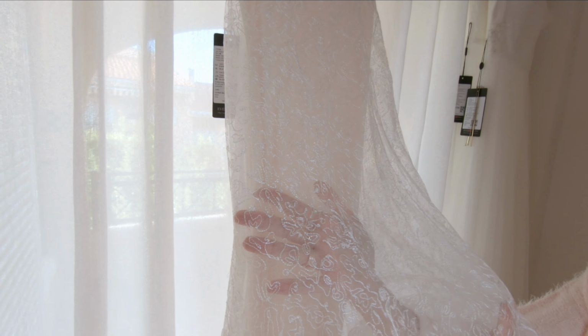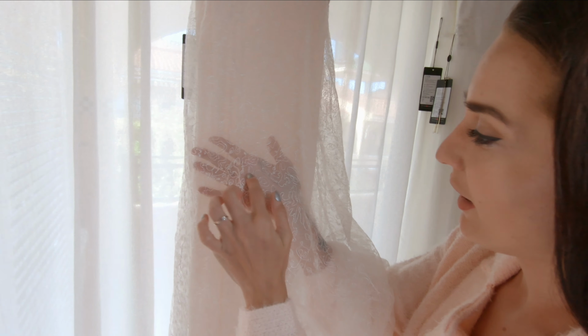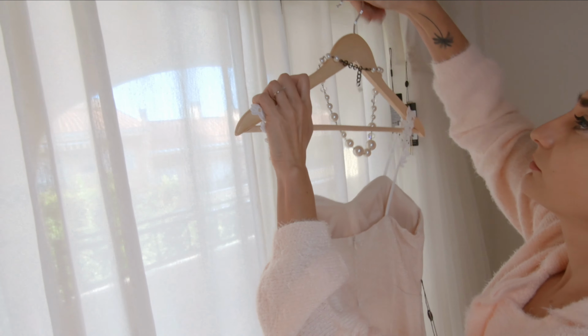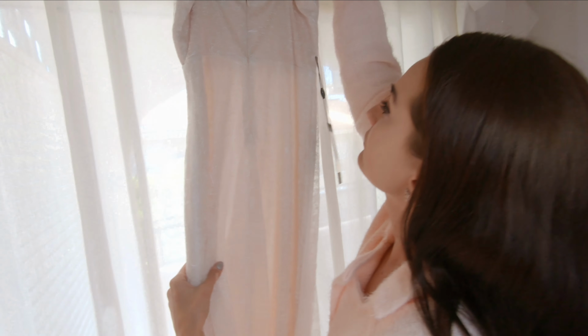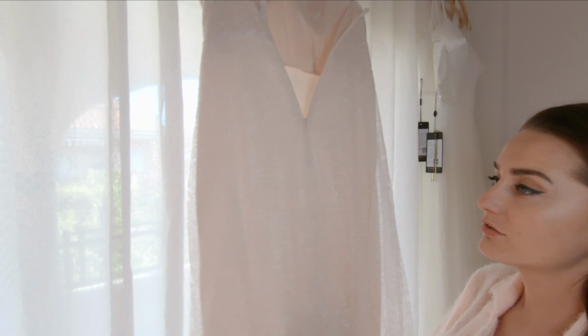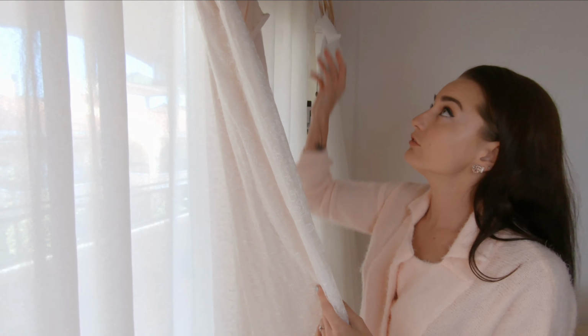And then the top material is very beautiful and shiny. I want to show you the back. So this beautiful dress has a zip. Now let's check how I look with this dress.